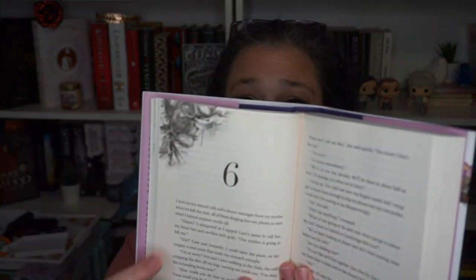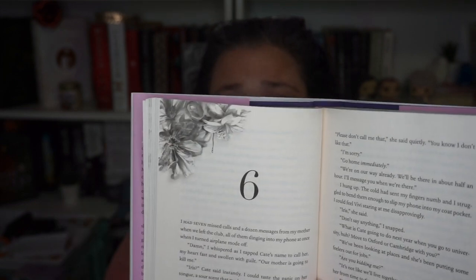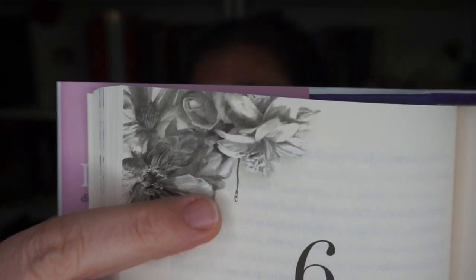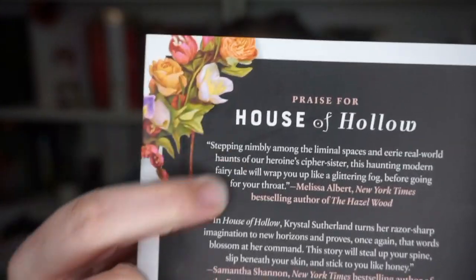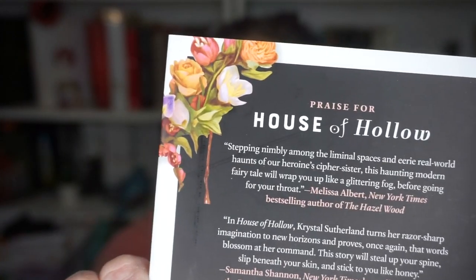But for this one, I'm actually picking House of Hollow by Crystal Sutherland, and this one is a recent read that I absolutely loved. And the chapter headers have this little flower up here that's actually bleeding a little bit. And if you look closely, it's this, just in black and white. But that is on all of the chapters, and I think it's just gorgeous. A really fun little nod to the cover and to the story itself. I read this as an e-arc, so I wasn't aware of the chapter headers. I opened it up to see it, and it was a very pleasant surprise.